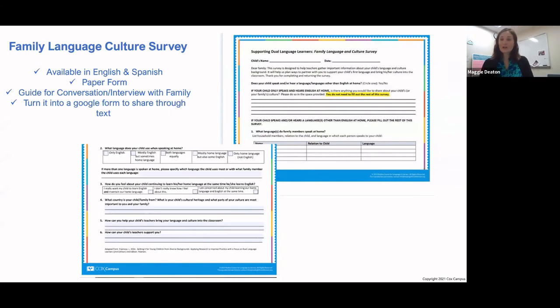So that is on Cox Campus, connected to the first course, and it is in the link here. So that would be a really big first next step before you do anything else. Find out who's in your classroom, and you may be surprised to learn something that you didn't know before. Even if they speak Spanish, it doesn't mean they're coming from the same country and the same culture.